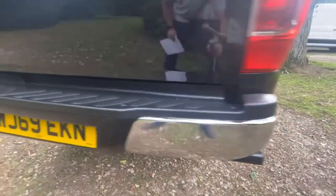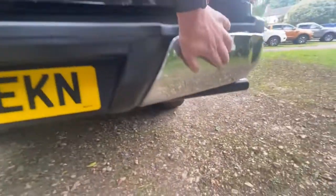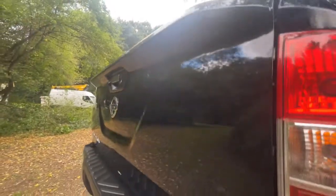And again, it's in very good clean condition. Can't see any nasty marks or dents. There is a little one there, actually, thinking about it. Where that's come from, but it's there. Tailgate is in nice clean condition. I can't see any dents or marks. Let's have a good look. Can't see anything.